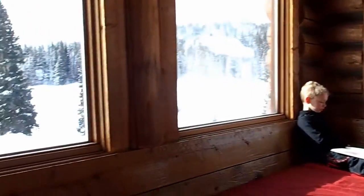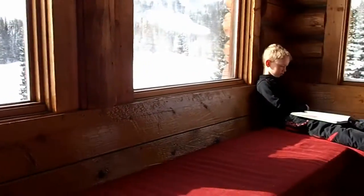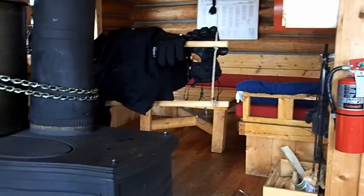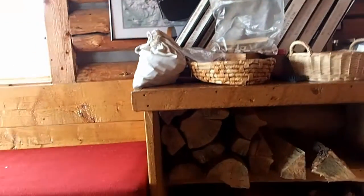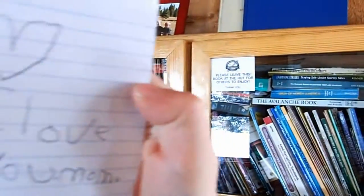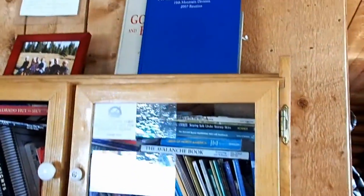Good places to sit and read here. More seating over here. Plenty of firewood storage inside, and I'm sure there's more outside. Look at this! Artwork from my son. Books for reading.